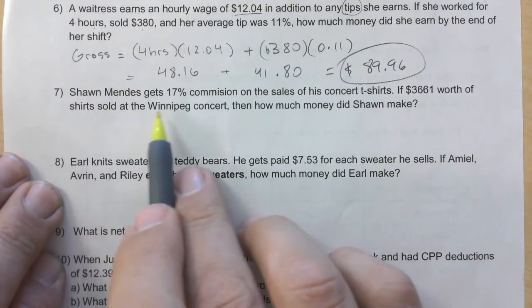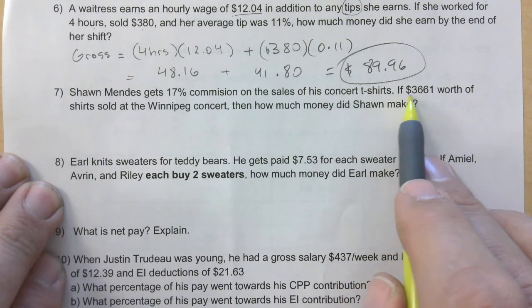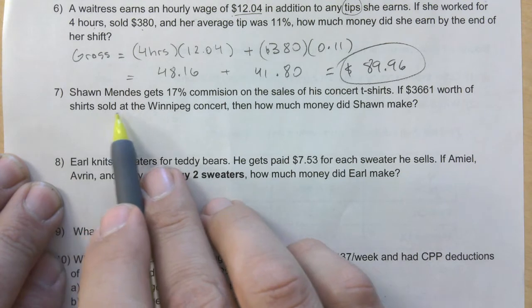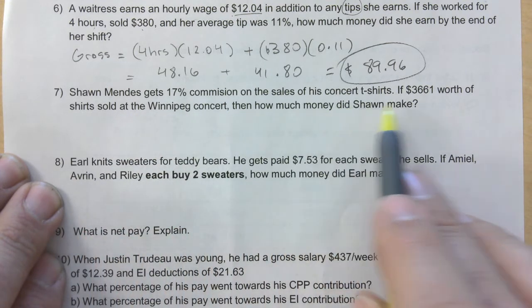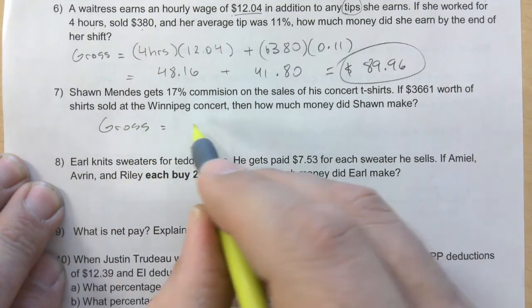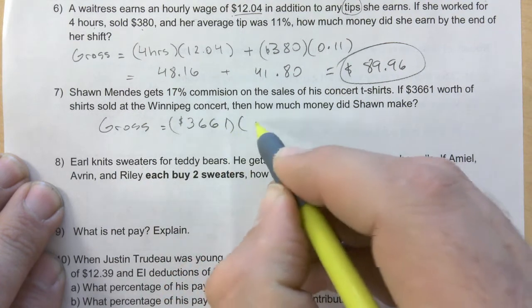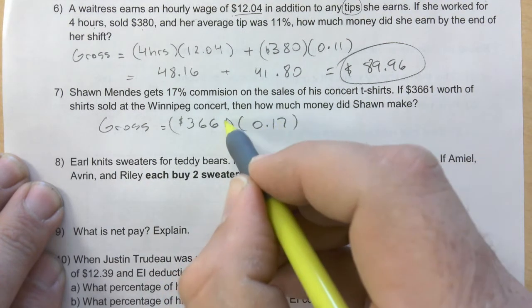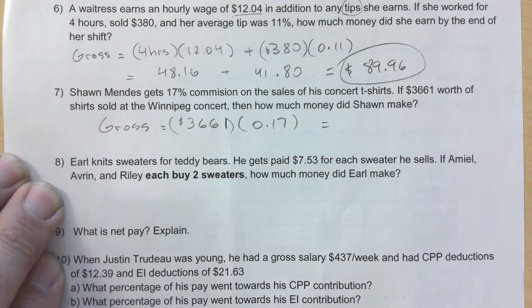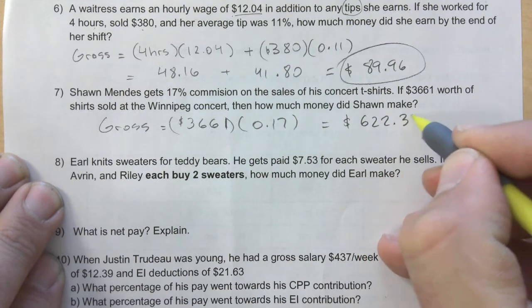Shawn Mendes gets 17% commission on the sales of his concert t-shirts. If 3,661 worth of shirts were sold at the Winnipeg concert, how much money did he make? So gross would be sales times the commission, always as a decimal. $622.37.